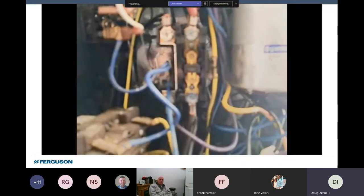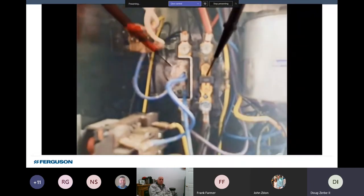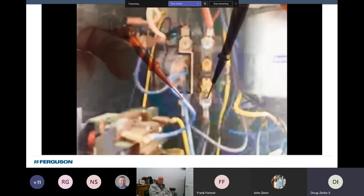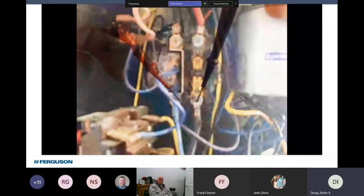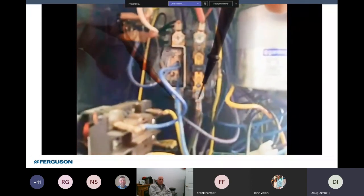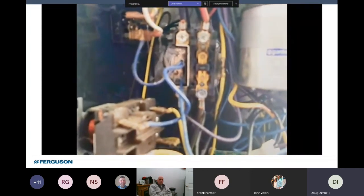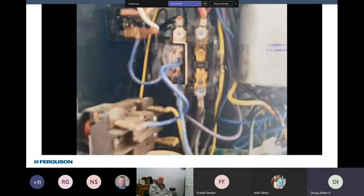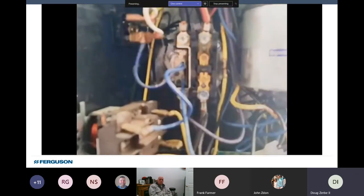Okay. Well, I'm going to actually move my probes into your picture here. And I want you to take a voltage reading, which is going to be AC voltage. First of all, we have to make sure that we have our high voltage power going to the unit. Because if we do, we want to make sure that we have voltage there first before we know that the contactor can respond. Yeah, that was really neat. I could see your probes in there.